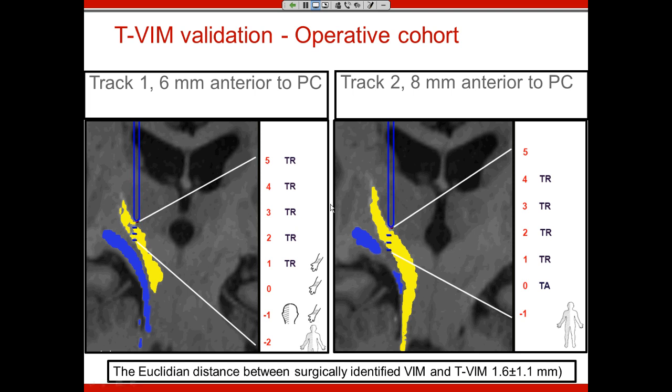And once we came out of this, we saw hemibody numbness again, confirming that the electrode was close to the medial lemniscus. So the Euclidean distance, or 3D distance, between where we surgically identified VIM and where imaging identified VIM was 1.6 plus or minus 1.1 millimeters. So it was good accuracy, considering the voxel size for tractography is 2 millimeters.